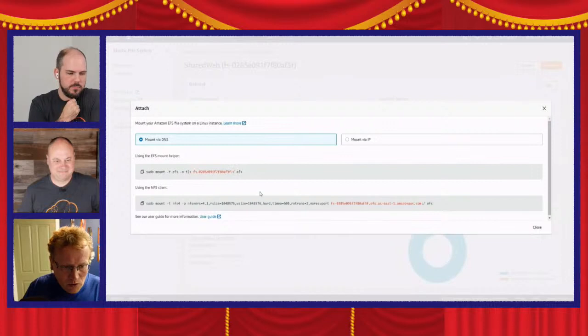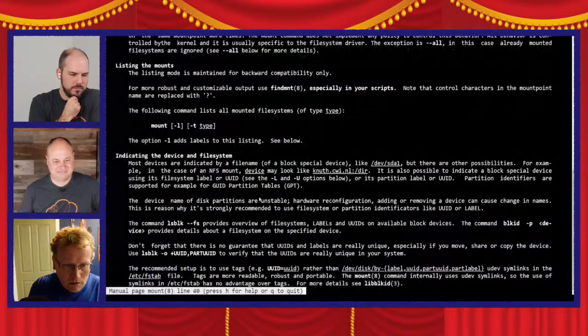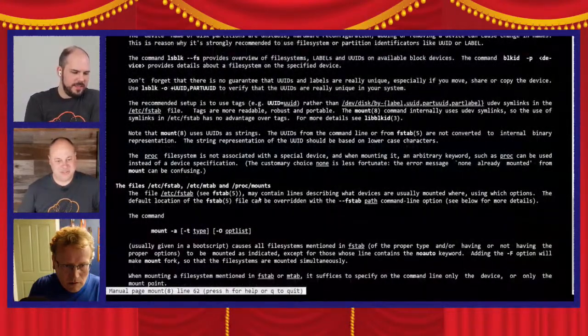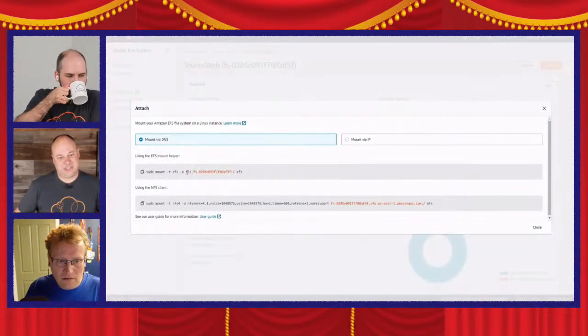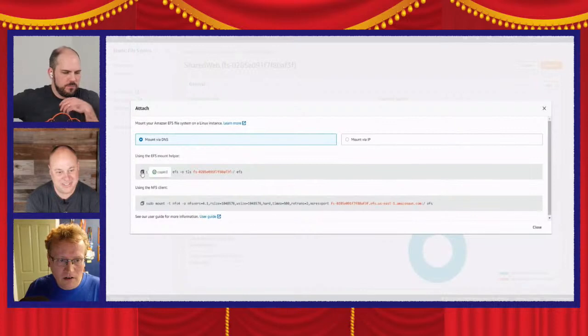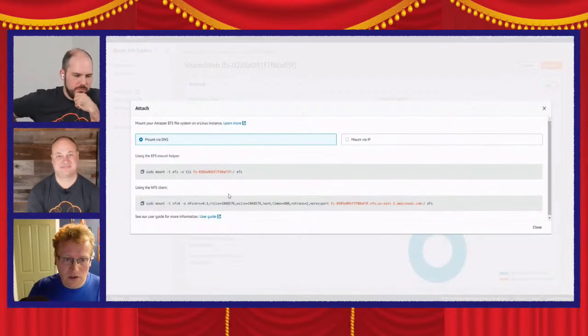And what is -o? Come on. God, I'll save you some time here. o is options. Yep. And there's all manner of junk that can go in there. So as an example, look at the line below. That's what I figured. So using the NFS client. I don't know if I'm using the NFS client. I don't think I am.